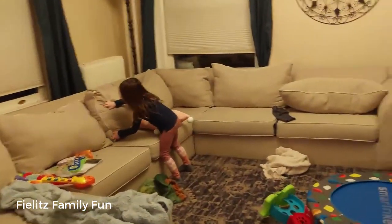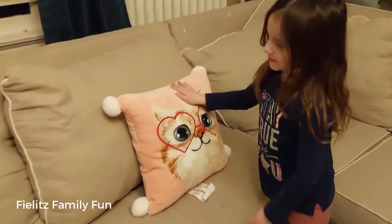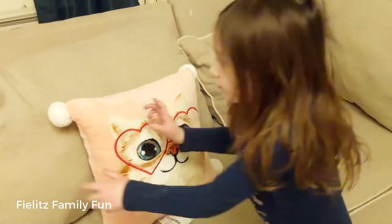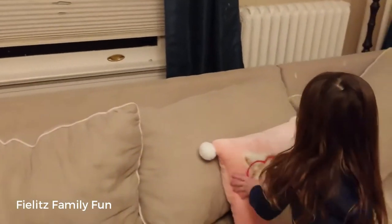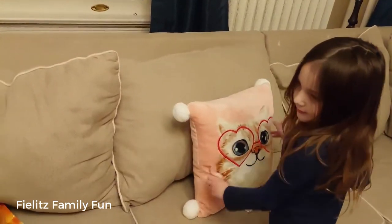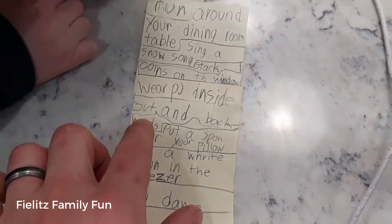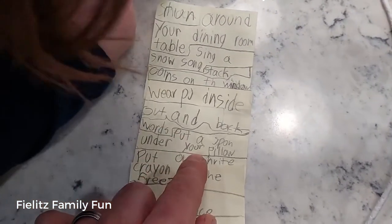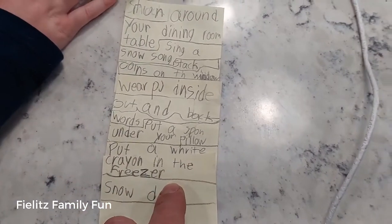What do you think? I'm fixing a pillow. You're fixing pillows? Where did that pillow come from? My bike. Oh, that's kind of cool. This goes like this. I wonder what's next on the list. Should we peek at the list while Emma's switching her wardrobe? PJs inside out and backwards. Put a spoon under your pillow. Put a white crayon in the freezer and a snow dance.